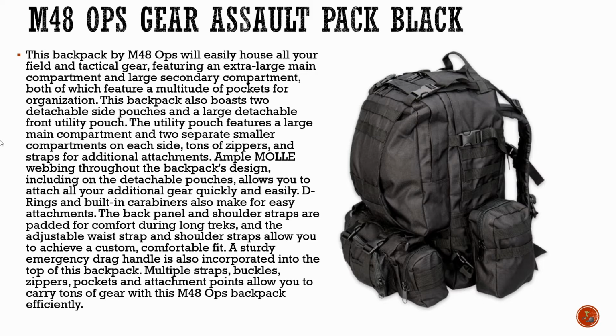So ample MOLLE webbing throughout the backpack's design, just like the first one, including on the detachable pouches, allows you to attach all your additional gear quickly and easily. Sound familiar again? D-rings and built-in carabiners also make for easy attachments. The back panel and shoulder straps are padded for comfort during long treks, with an adjustable waist strap and shoulder straps allowing you to achieve a custom comfortable fit. A sturdy emergency drag handle is also incorporated into the top of this backpack. Multiple straps, buckles, zippers, pockets, and attachments allow you to carry tons of gear with this M48 Ops backpack efficiently.